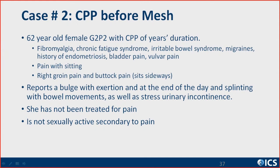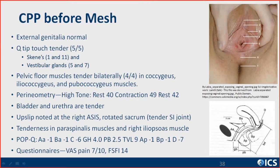She reports a bulge with exertion and at the end of the day, and splinting with bowel movements, as well as stress urinary incontinence. She has never been treated for her pain. She is not sexually active because of the pain. Note that fibromyalgia, chronic fatigue syndrome, and the others are commonly associated with chronic pelvic pain syndromes. So when a patient presents with this type of history, a diagnosis of chronic pelvic pain should immediately come to mind. So Kristene, how are you going to approach this patient?